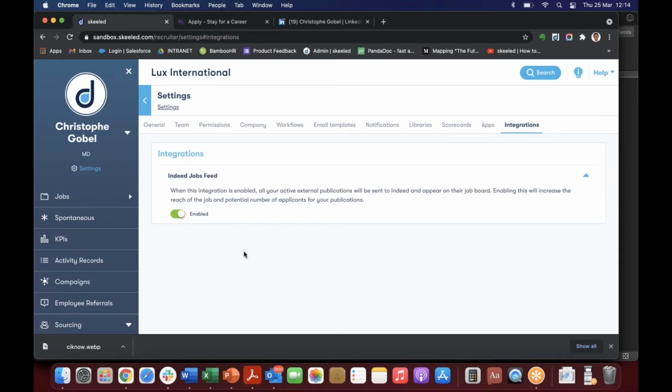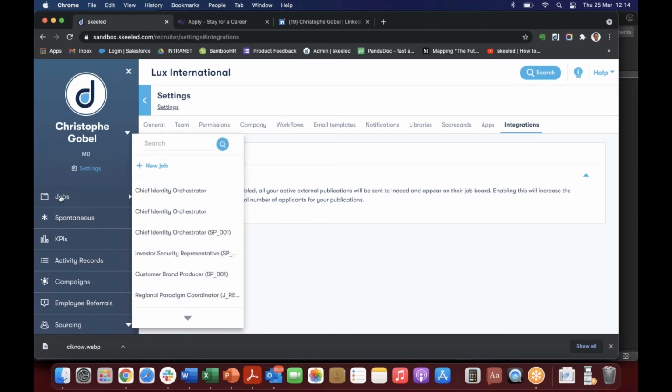I'll get back to that in a minute, but we do have a number of integrations already available, and we're working on more. So one of them is the ability, by a partnership with Indeed, to post jobs straight onto Indeed from within Skeeled. But on the candidate side, if you apply, you can also use your Indeed profile. I'll get back to that in a minute.